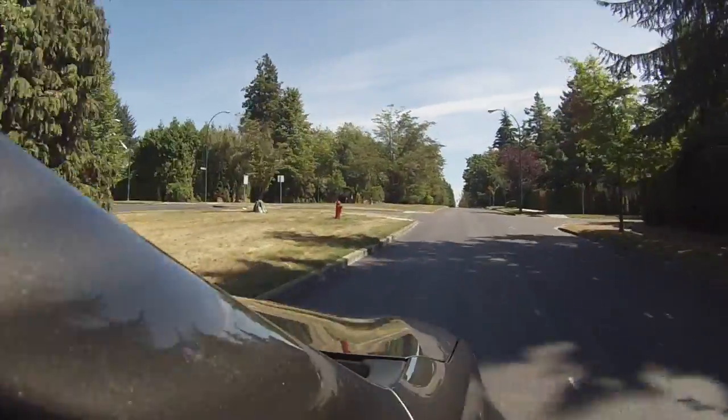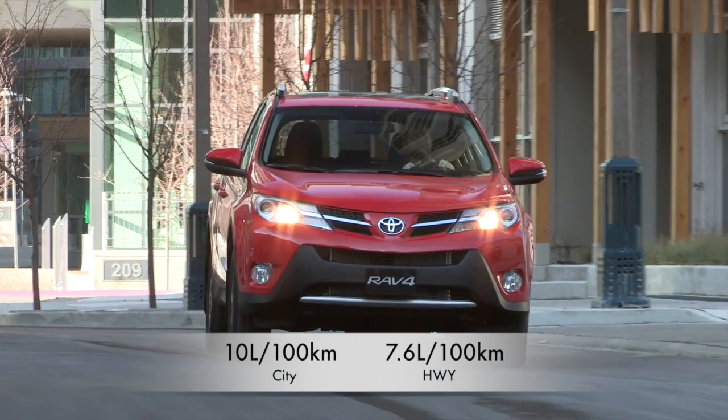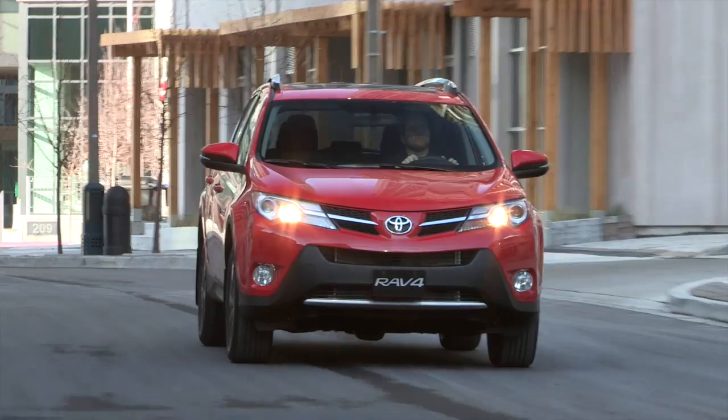Now, outward visibility is fantastic. You can see everything really clearly, and it's no wonder why people like these compact utility vehicles. They're easy to maneuver, they're easy to park, easy for everybody to get in and out of. And they're also quite efficient. This vehicle is rated at 10 liters per 100 kilometers in the city and 7.6 liters on the highway.